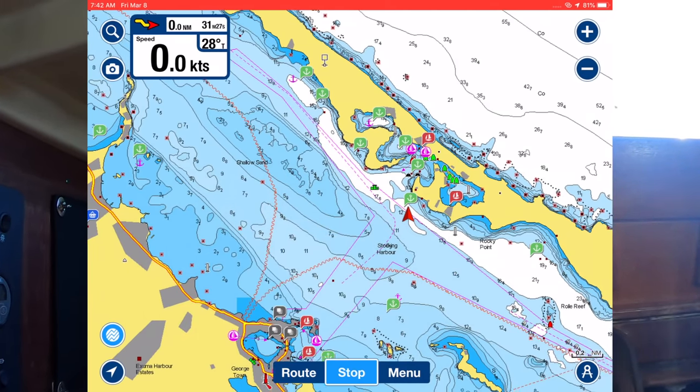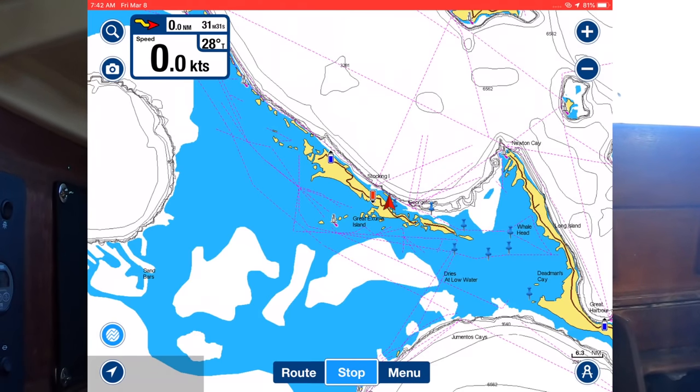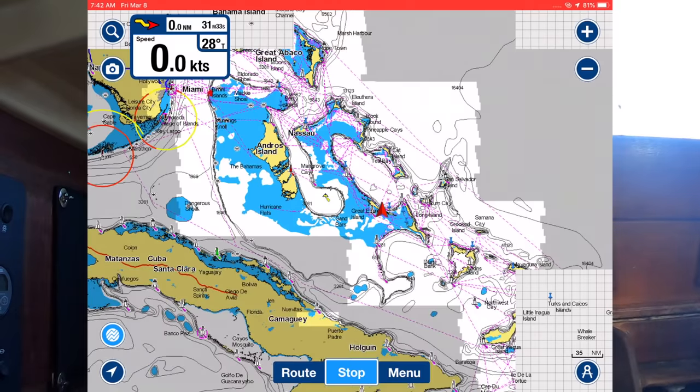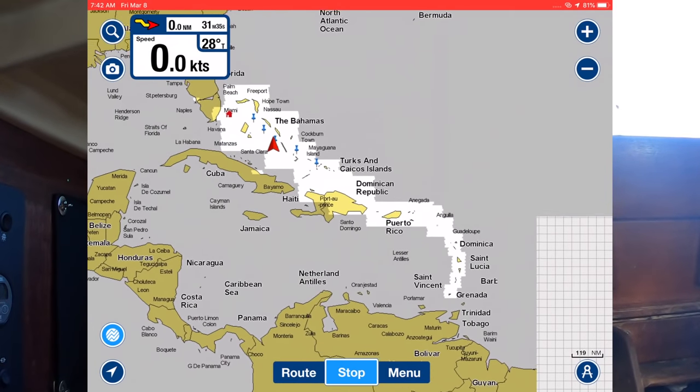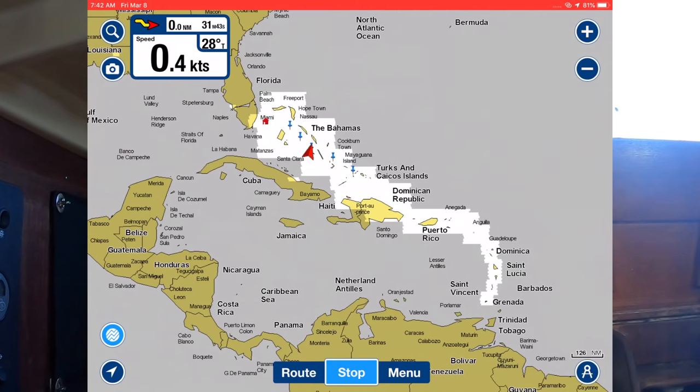All right, so when you open it for the first time, you're going to want to download some maps. And this is ahead of time, before you leave your cruising ground. You can see what maps I have downloaded on this particular iPad because it's the white areas. We started in Miami with this app because there's a Caribbean version of the app. So you can see I've downloaded all the way from Miami all the way to Grenada.